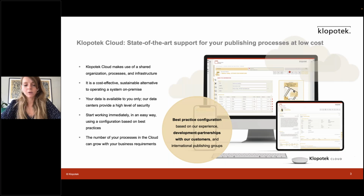So we have a product line which is web-based and we call it Stream, and it's available in our cloud system. What that means is that it is a shared system, which is a cost-effective, sustainable alternative to operating your system on premise, and an editorial system that supports you with your needs. Don't worry, it is obviously very secure and your data is just available to yourself, and it is provided on a high level of security, and you can really easily just take it, go away with your editorial processes and use it to help your daily business.